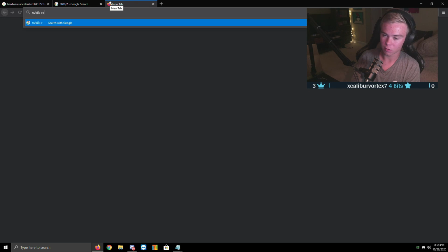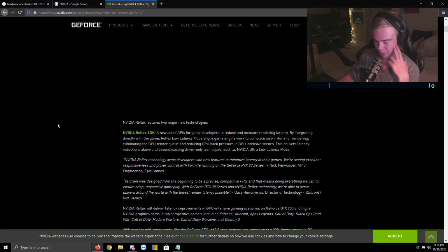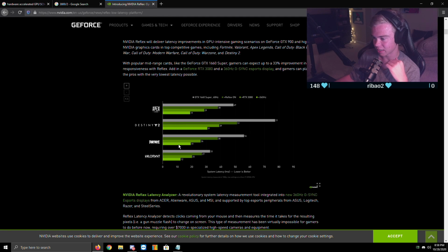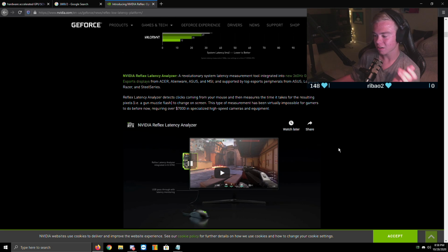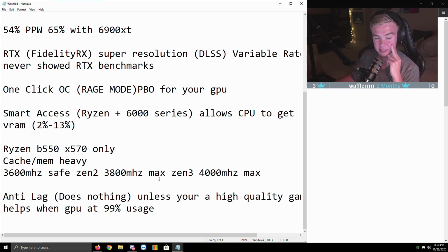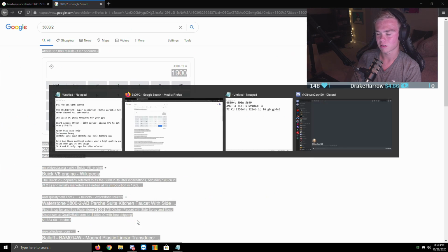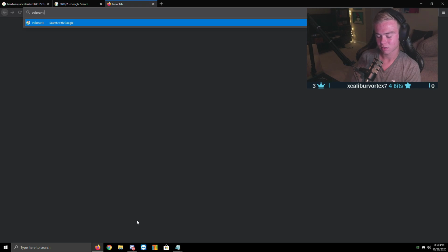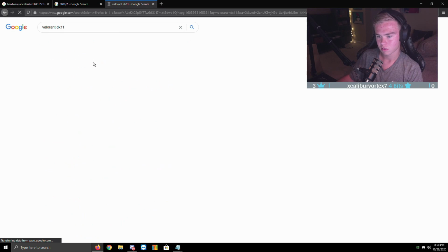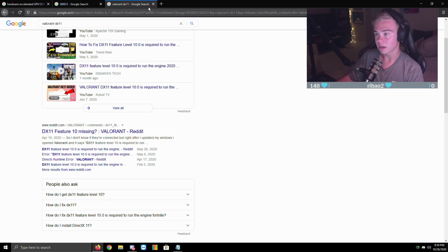With NVIDIA Reflex, this actually works, but I only recommend it in one game. I've said this a ton of times before. I don't even recommend it in any of these games. Maybe Destiny, that's about it. I actually recommend it in like 2 games, Destiny and COD, and then you want it on Enable Plus Boost. This is DX 9 and 11 only. So that's your CSGO, your Fortnite, Valorant. Let me make sure. Valorant is DirectX 11.